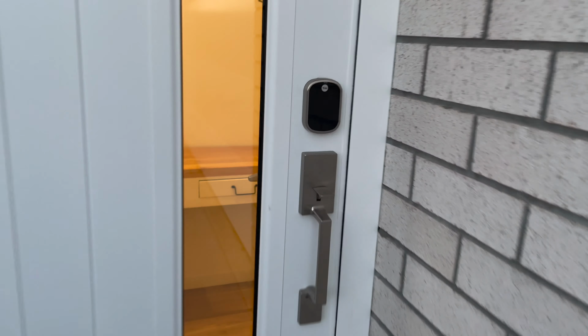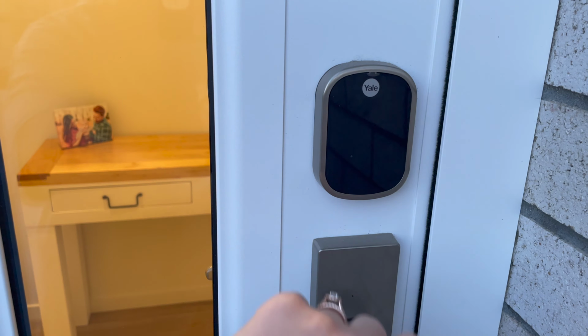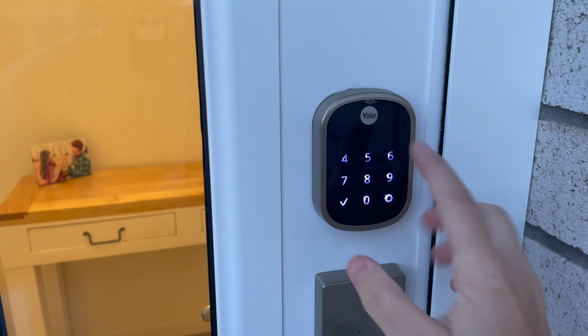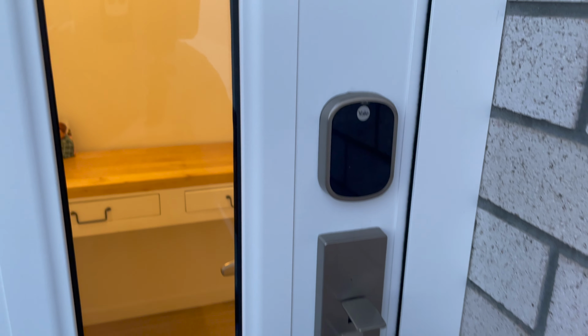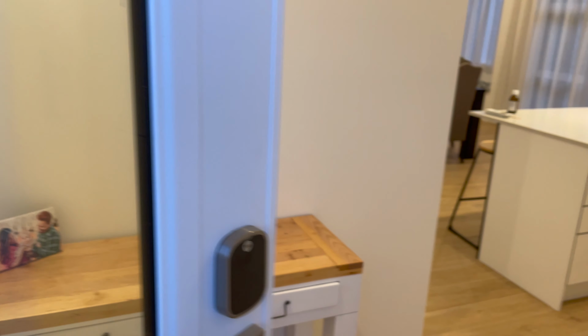Super nice. It has a little smart lock on here, so we just click on it. Oops, it just locked me. So then put in our code. Didn't want to show you guys that, sorry. And then it just opens right up, which is nice. So when you go in the house, we have our entryway here.